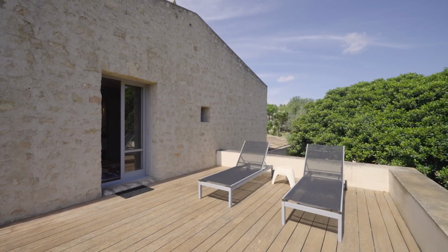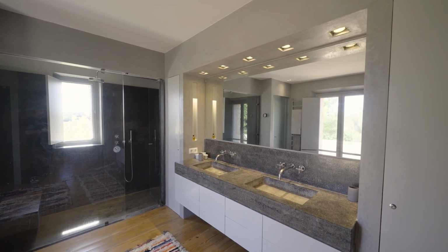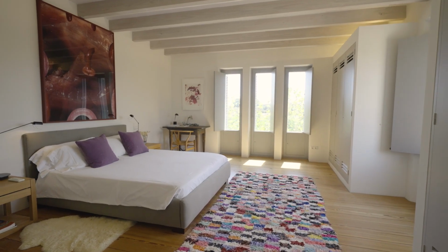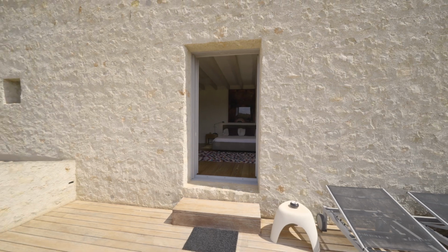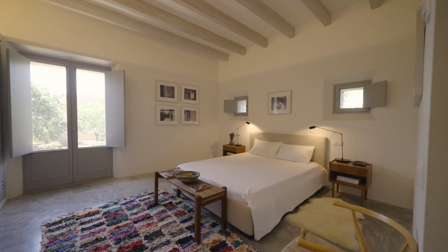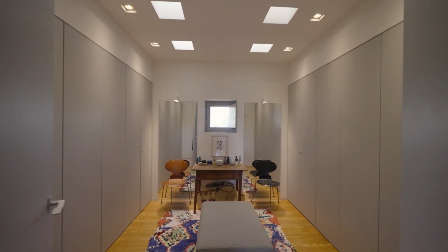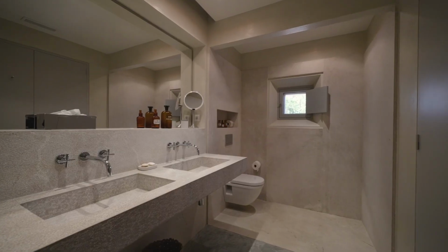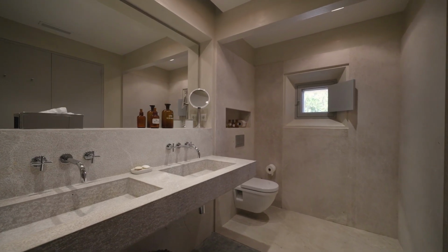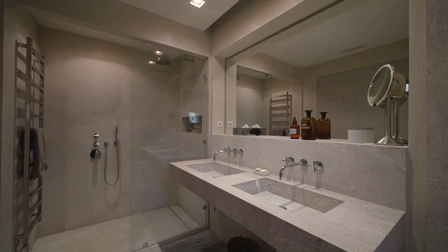The estate features a total of 5 spacious bedrooms, each with its ensuite bathroom. Three of these bedrooms are conveniently located on the ground floor, while the other 2, including a dressing area, are situated on the upper level. In total, there are 7 bathrooms, providing ample space and luxury for all residents and guests.